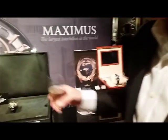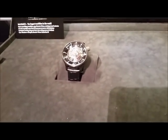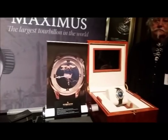Now we'll take a look at one of their pieces right here. I want you to do a nice zoom in. Certainly an open face movement right there. It's not a tourbillon. Tourbillon would be spinning around the dial. So yeah, it's actually very interesting.